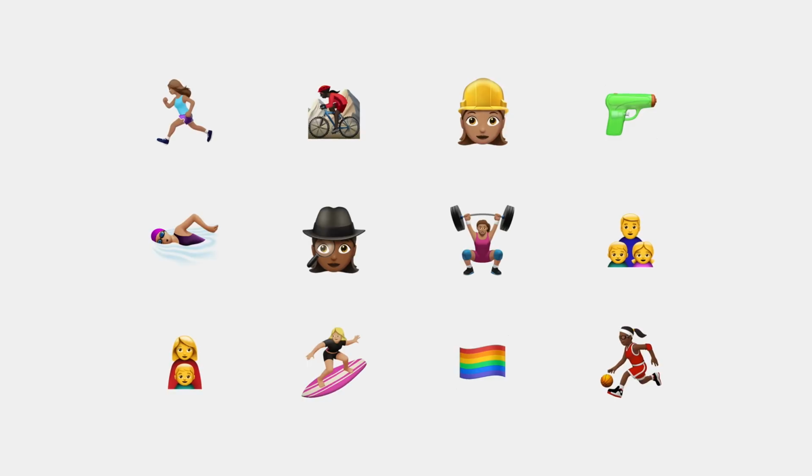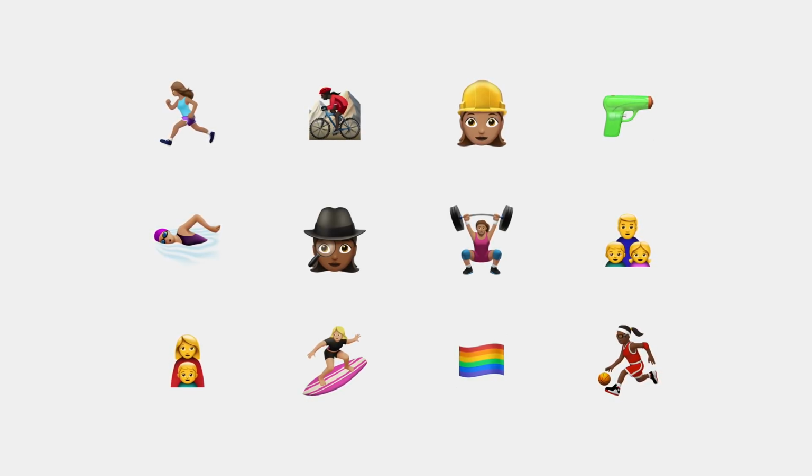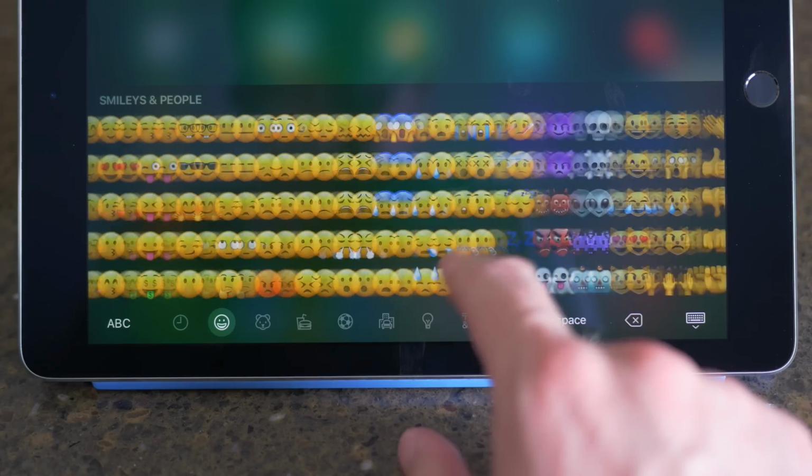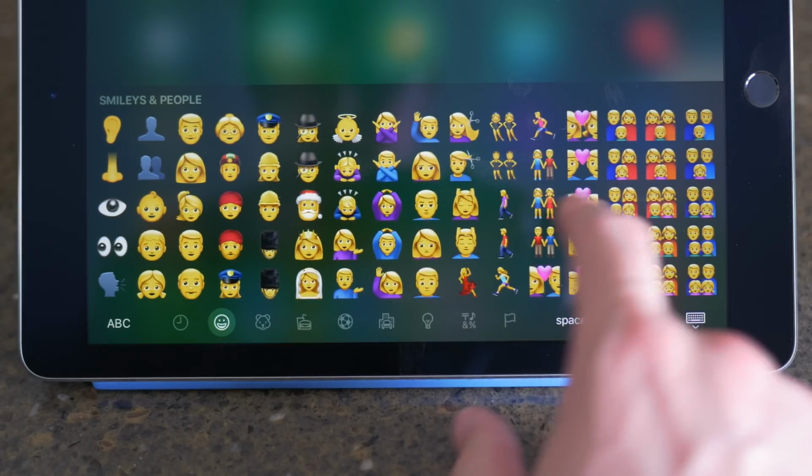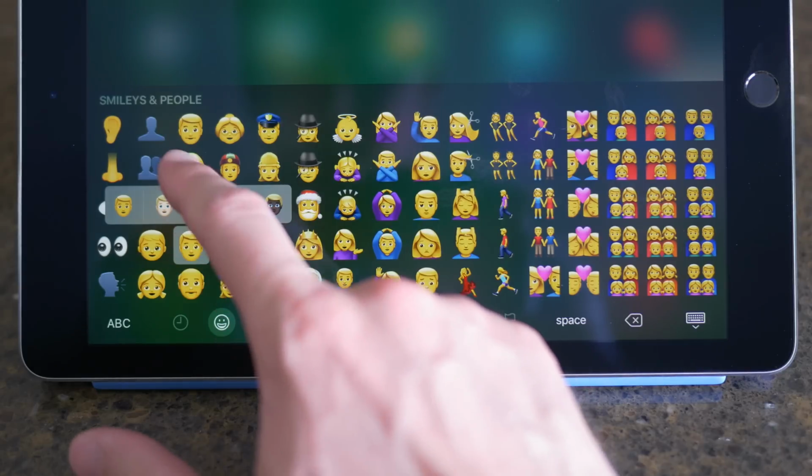You've got the pride flag, somebody dribbling and playing basketball, a weightlifter, a runner, and I think the detective one is really cool as well, and you've got a construction worker and a few others. Let me know what you guys think about all these emojis down below because I think they're really interesting, but there are a lot more that have also been changed, updated or added.